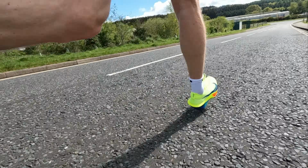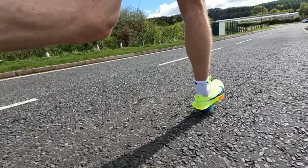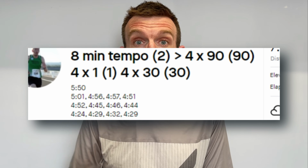So very, very happy. And the reason I had those expectations was simply a case of the week before I did a fartlek workout and I ran bar 2 of the reps, 20 by 1 minute on, 1 minute off, all sub 5 minute mile pace. So it was really nice to do that again this week. One just over 5 minute mile, but to run those 90s, 60s and then 30s all quicker was really, really good. Felt good as well.